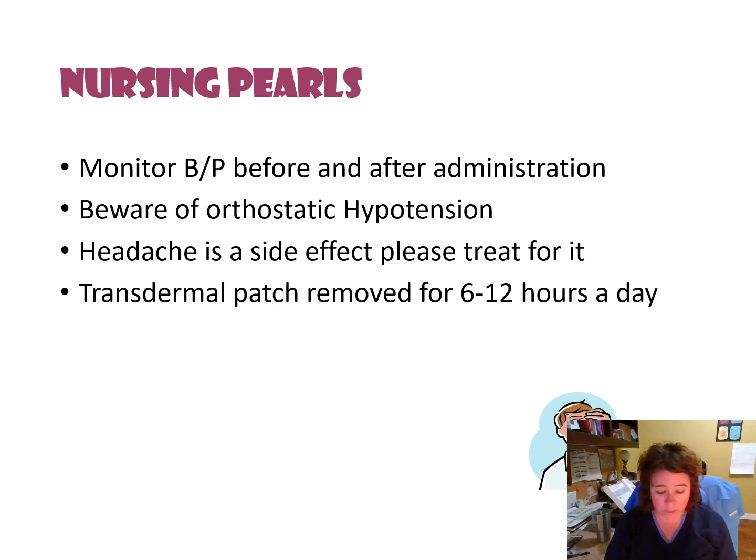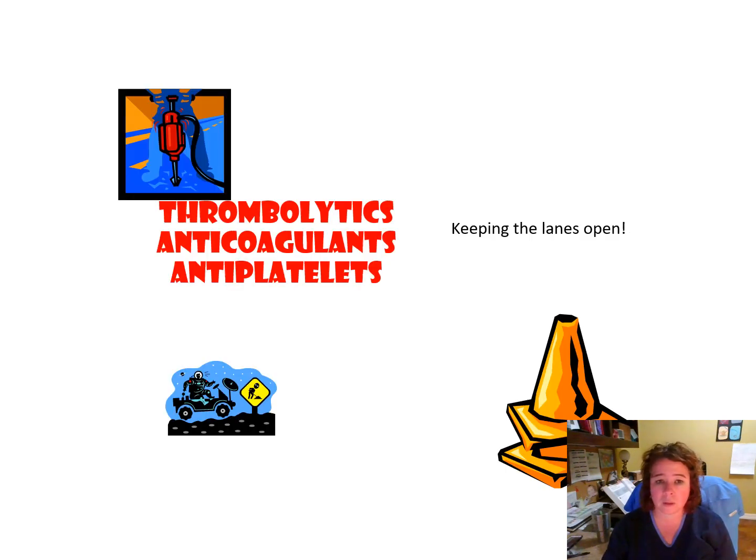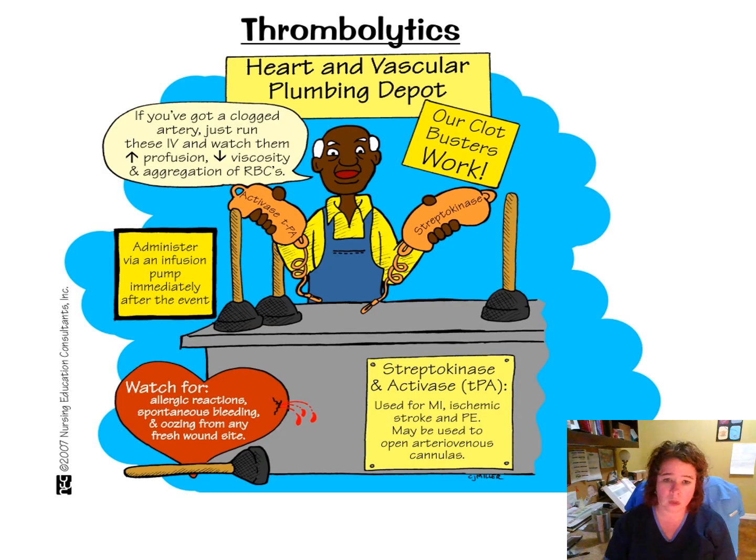So because of that, we sometimes will use different types of medicines to thin their bloods. The different types of medicines to thin their bloods are called thrombolytics, anticoagulants, or antiplatelets. In an emergent situation, we will use a thrombolytic. And let's talk a little bit about those now. So thrombolytics are scary, but they work scary well too.